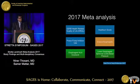Here, the key objective for this meta-analysis was subjective features which matter to the patient, which include GERD-related quality of life, heartburn score, and PPI use. Somewhat the gray line between subjective and objective is the rate of erosive esophagitis, and then true objective parameters such as esophageal acid exposure and lower esophageal sphincter pressure. So let's look at them one by one.